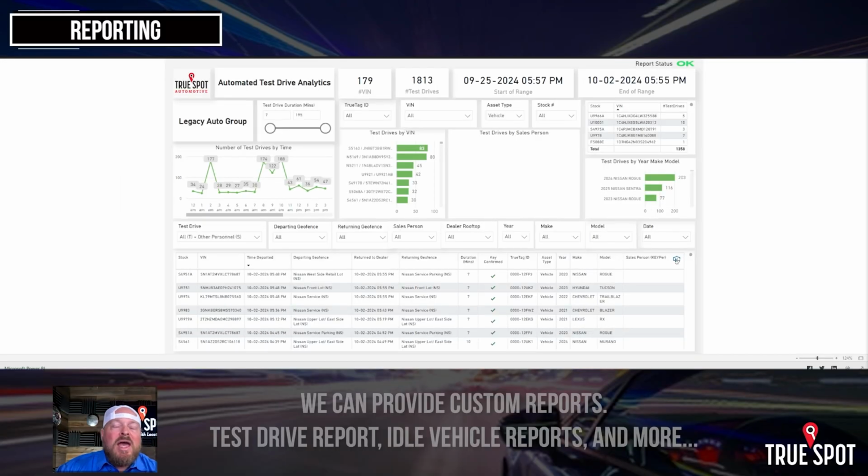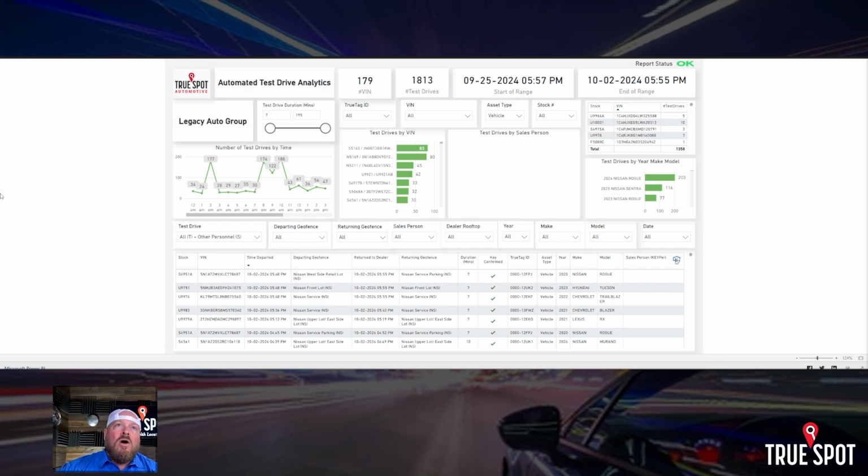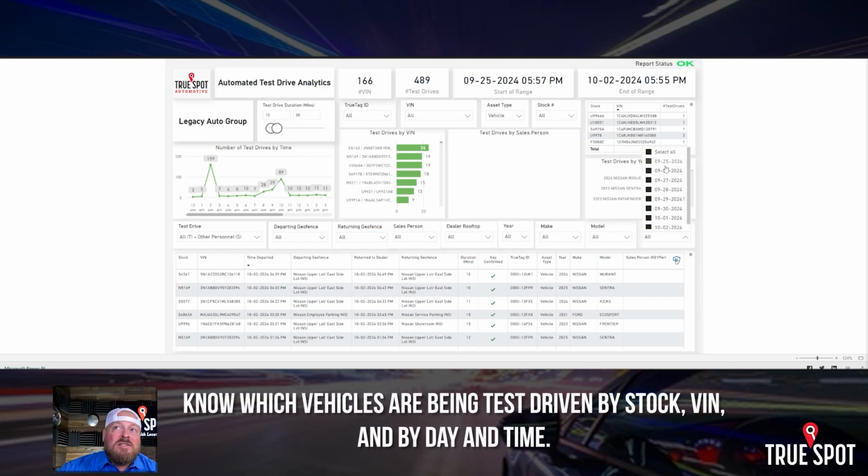Can we run reports? Absolutely, we can run reports. So if you wanted to say, hey, I've got all these keys and these vehicles tagged, I want to know when they're being test driven, know that we can generate reports for you. On a report right here, I could say, hey, I want to know anything that's been driven, right? It's left the lot and been gone for more than 10 minutes, but we'll say under 30 minutes, right? For the sake of this, that way we know it's been driven for maybe a 15-minute test drive. And then I can select which days, right? Maybe I want the last 7 days. Boom, I click on that. I can see the last 7 days and every stock number and VIN that's been test driven.